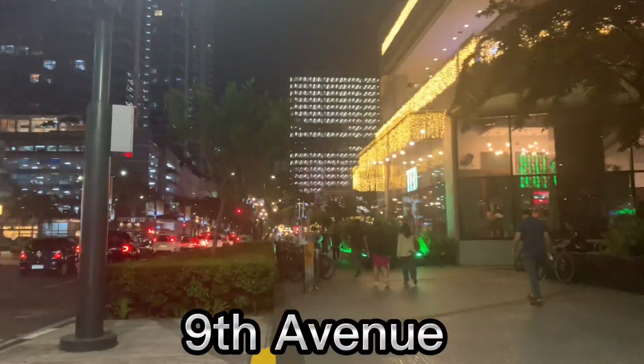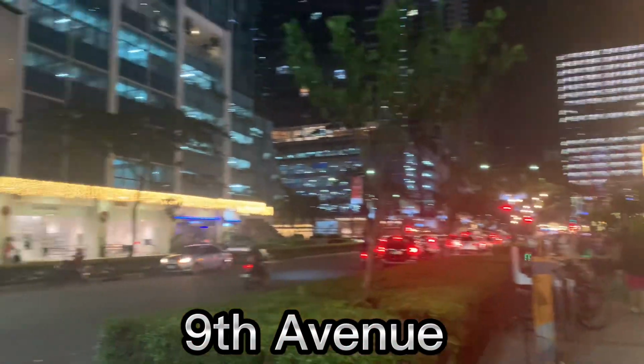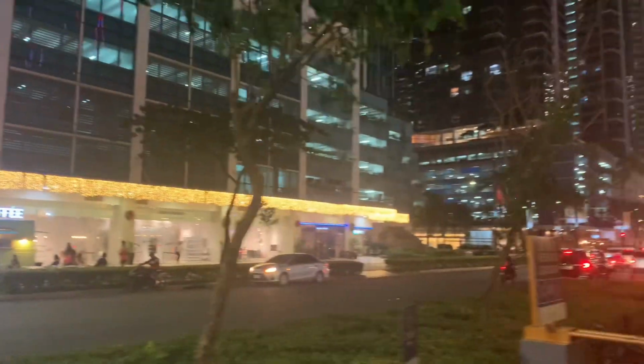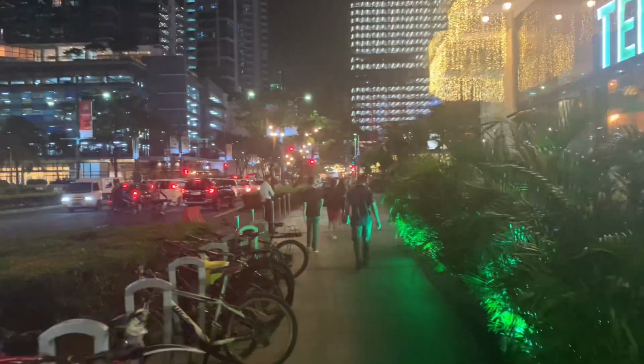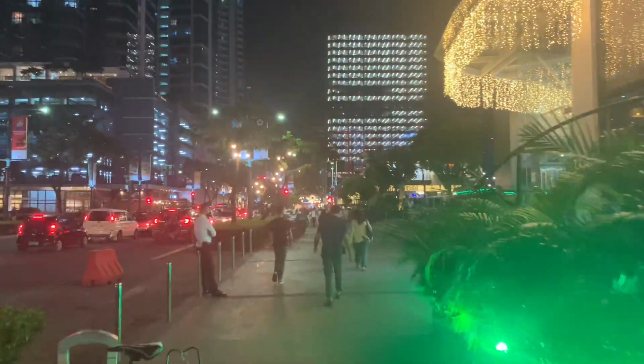This is 9th Avenue in Uptown BGC. And we see that the Christmas lights are up here in October. They like to start early here in the Philippines. So it looks like Christmas here in the Philippines.